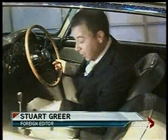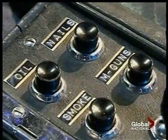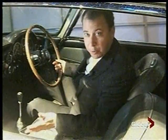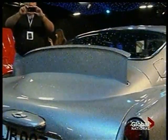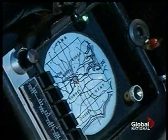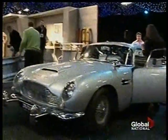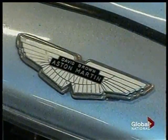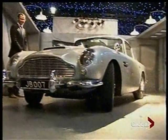It's fantastic. Here in the armrest, you have your oil, your nails, your smoke, your machine gun. Of course, you'd have to be as rich as a supervillain with a stash of gold bullion in an underground lair to afford all this. A tempting buy for some high rollers. This is a good collector's car. I'm sure we'll probably have a think about it tonight, but I think it's going to make a lot of money. Possibly more than any vintage car ever sold. The price for what many say is the greatest movie car ever. Stuart Greer, Global News, London.